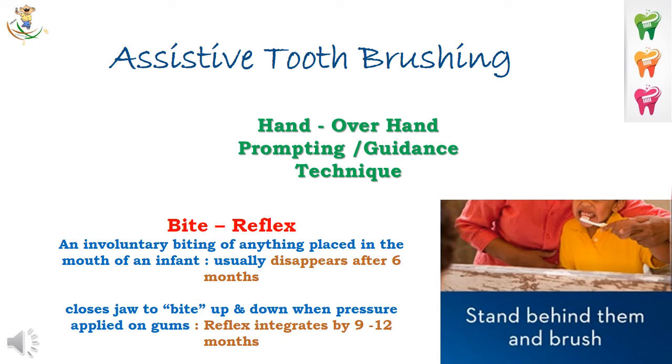Assistive toothbrushing. Before ever trying to get inside a kid's mouth with a toothbrush, we should observe his or her reaction to external stimulation in the general area of the mouth. There can be a bite reflex, which is an involuntary biting of anything placed inside the mouth of an infant, which usually disappears after 6 months. If the infant closes the jaw to bite up and down when pressure is applied on the gums, this reflex integrates by 9 to 12 months.